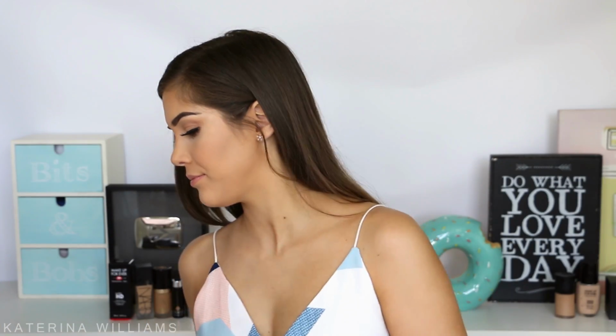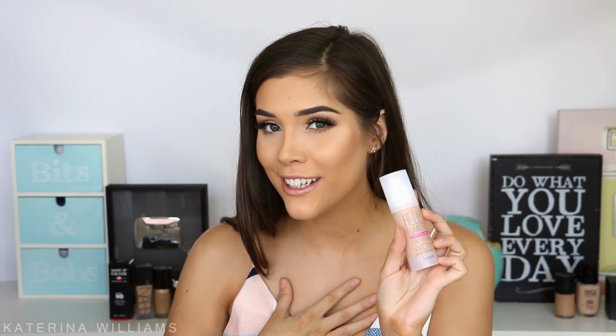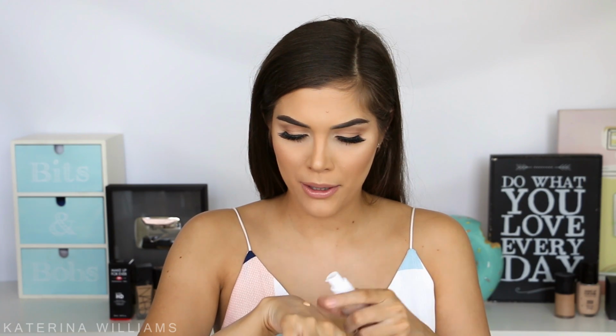Oops, dropped one. Next we have the Benefit Hello Flawless Oxygen Wow Brightening Makeup. Now, this is where the hoarder inside of me comes out. I feel like I haven't tried this enough to justify getting rid of it. When I did try this, I feel like the coverage was quite light, but I don't know. It doesn't seem like light coverage to me.